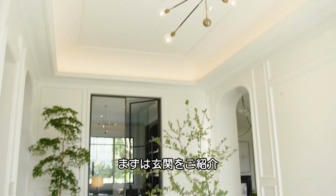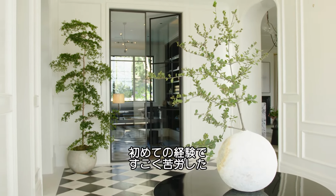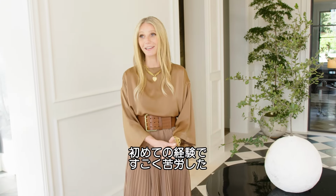So this is the entryway here. We built this from the ground up. So it's the first time I've ever done anything like that. It was quite an undertaking.